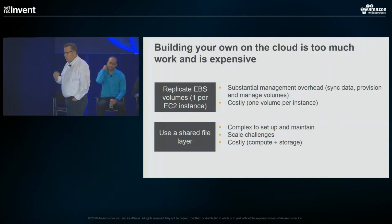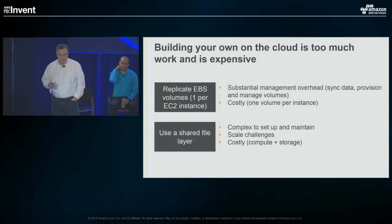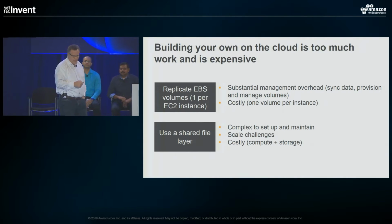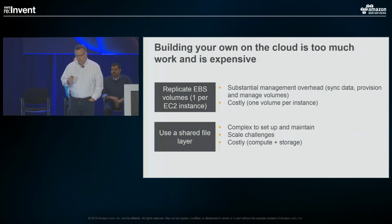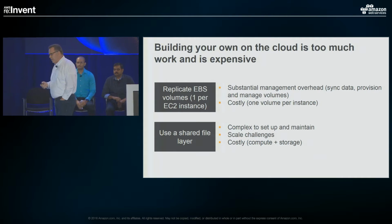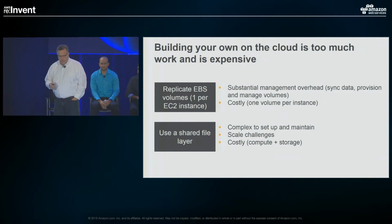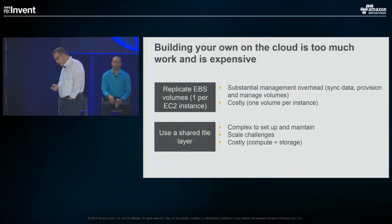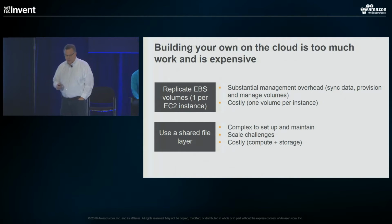You can obviously build your own elastic file system on the cloud, but it's a lot of work. You can either replicate EBS volumes with one per EC2 instance and mount all of them and manage them. You can use a shared file layer. You do need to set that up. Sometimes that can be complicated. And the cost of it includes both compute and storage.